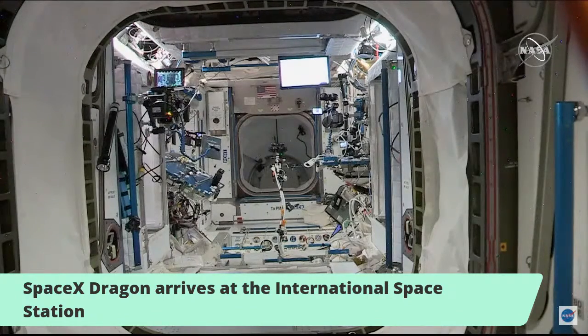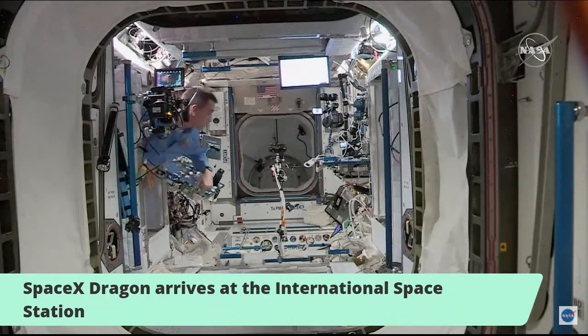We do have confirmation that there is a good data connection path between Dragon and the International Space Station. Some of those checks underway next. Coming up on 2 hours since docking at 9:16 a.m. Central, 10:16 a.m. Eastern.